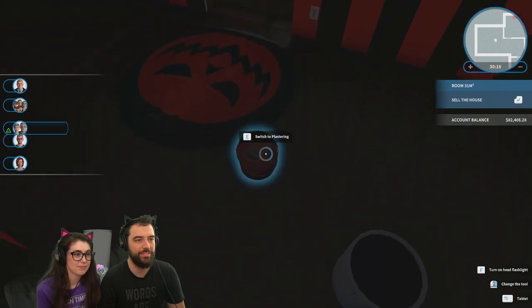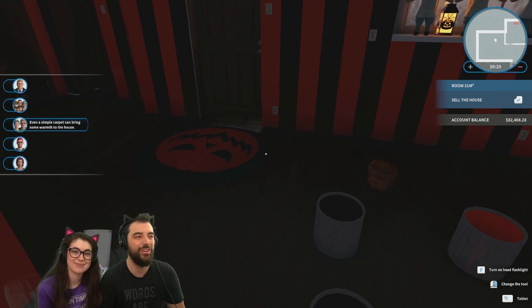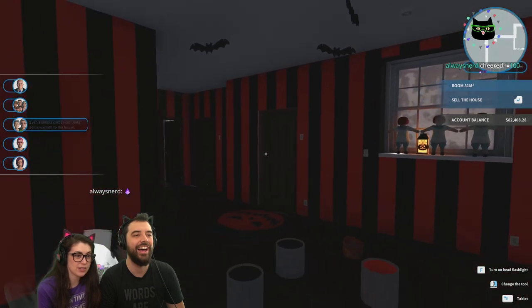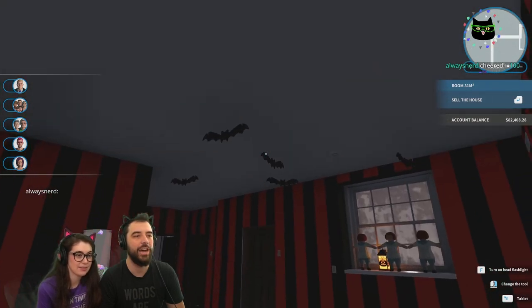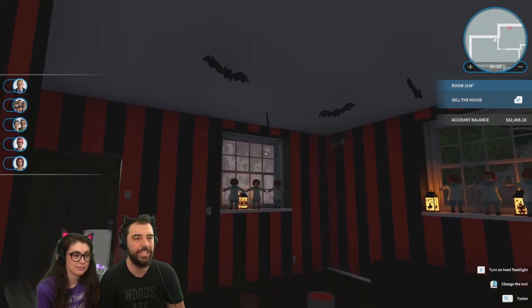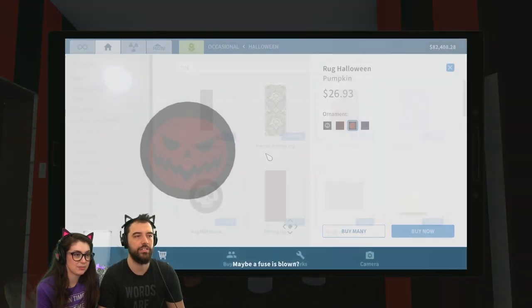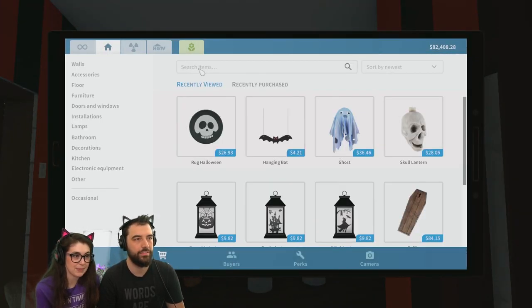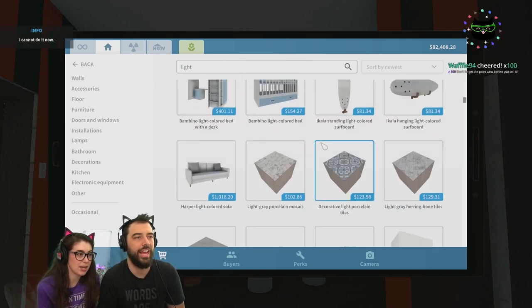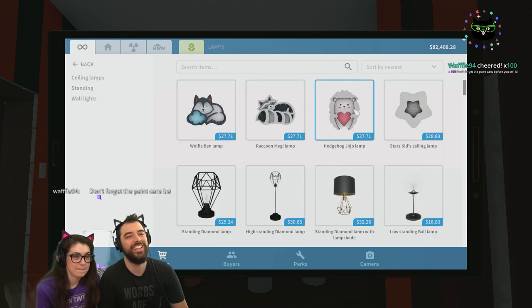Welcome. Even a simple carpet can bring some warmth into the house. Should we do the doors, the floors? Yeah. What lighting should we do though? Because I want it to be dark. I like this, but we need a little bit more lighting in here. Let's look at the lights that we have available. We need a ceiling light. And you can make things creepy even if it's not Halloween themed. Let's look at lamps, the section. Let's make that creepy.